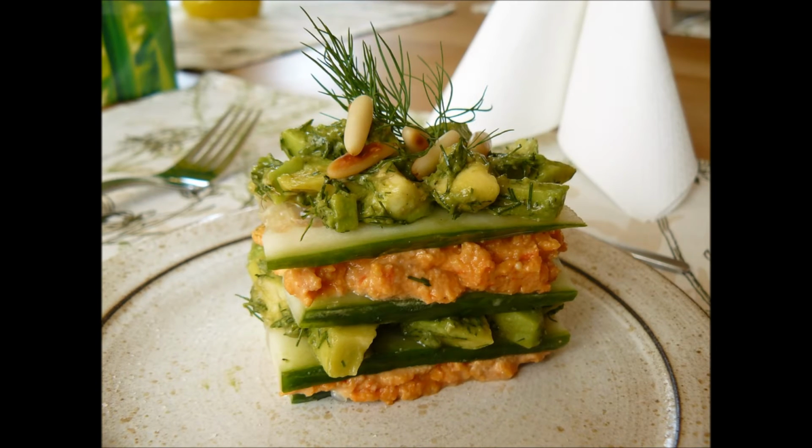People with latex allergies should use caution if wanting to eat avocados. Those with this type of allergy can get allergic reactions to fruits like avocados. An avocado allergy is very uncommon, but it can happen. Talk to your doctor if this is a potential problem for you. How it works is the immune system attacks fruit proteins. These are similar to the same types of proteins causing allergies in latex.